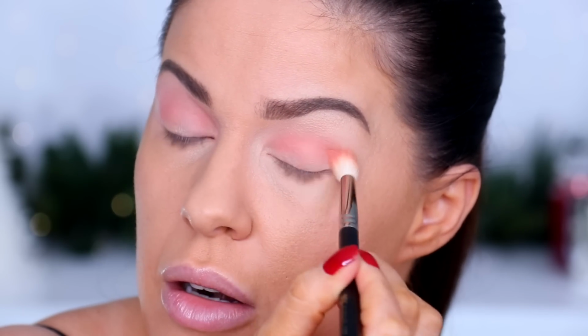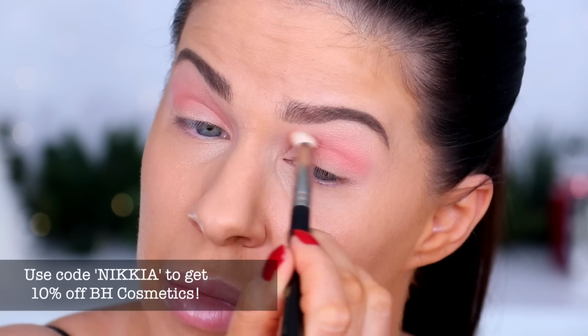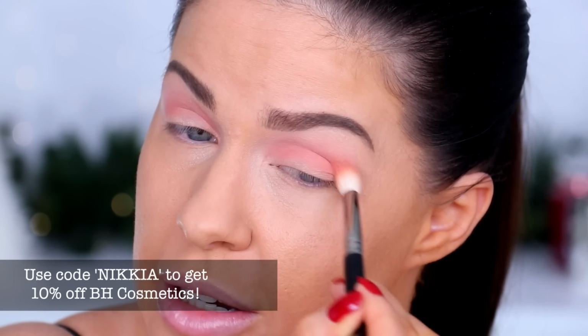The mattes in this palette honestly blend so well. I can definitely say it is their usual formula. And I just love it. It's such good quality and it's so affordable.